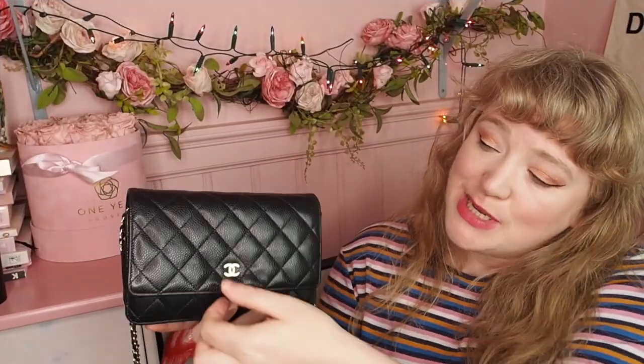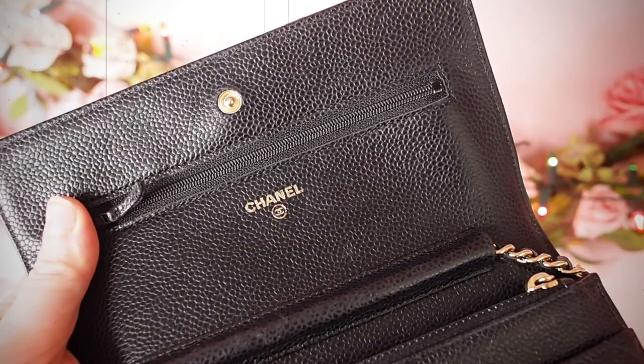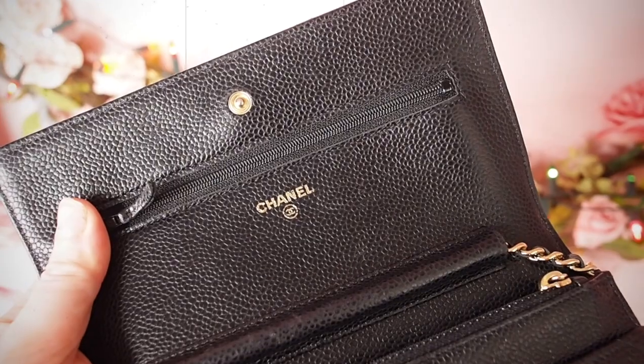So here is the bag. I'm just gonna open it up for you. It's got a little popper, and on the inside of the bag it says Chanel with the interlocking C's logo. It's got a gold popper, obviously to match all the gold hardware, and a little zip here which is marked with EP, just in case you're wondering. And then it's got quite a deep pocket. You can literally put your whole hand in, and it goes to the very back at the very base.